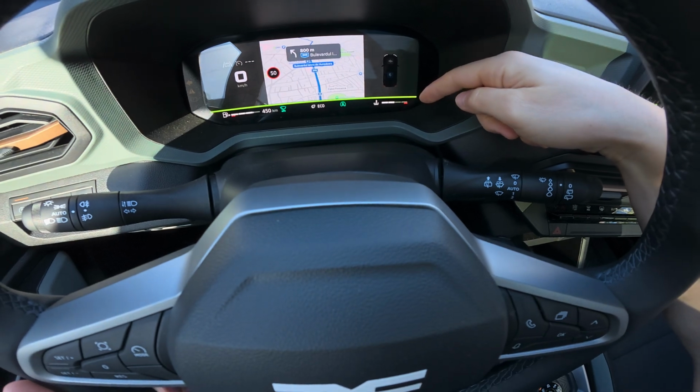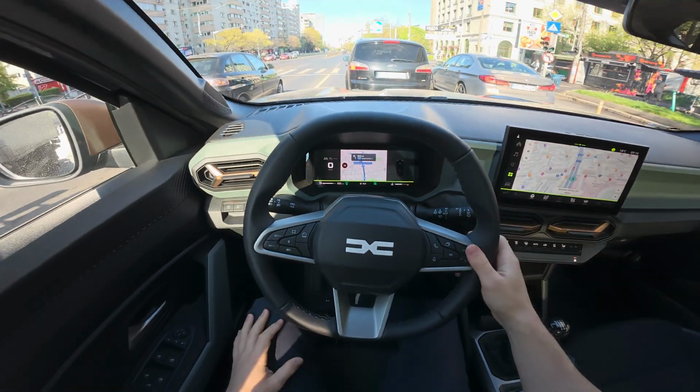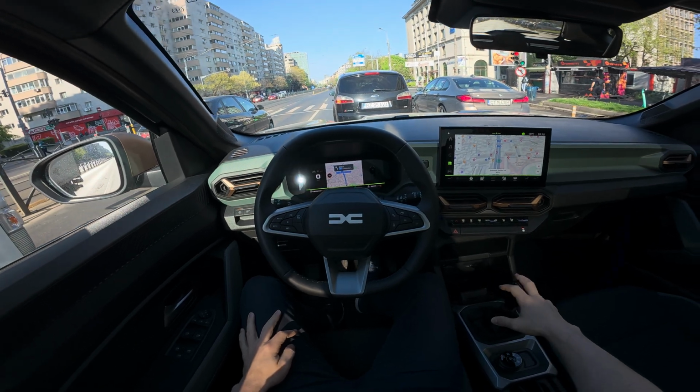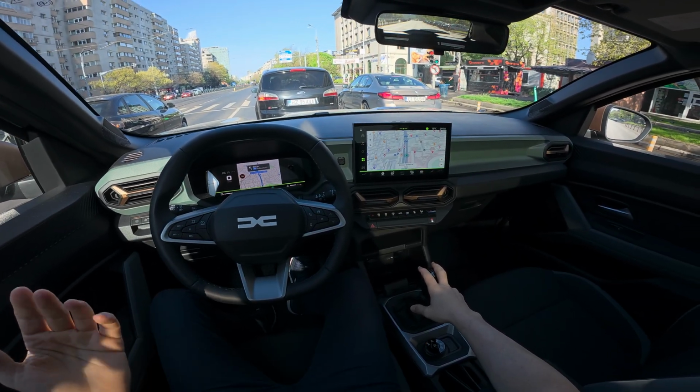Now the temperature is at the desired level, the water, it says desired temperature. We still drive in eco mode. The good thing is that it feels light to drive.